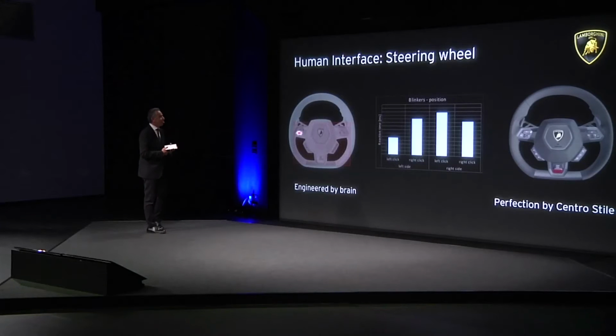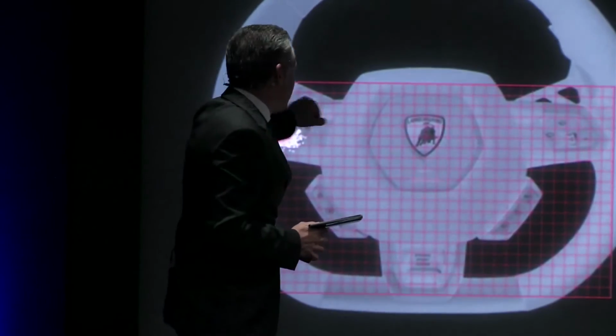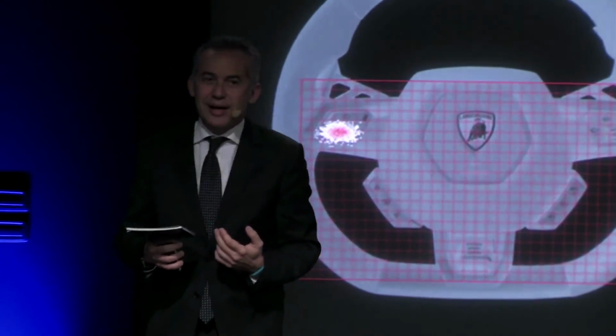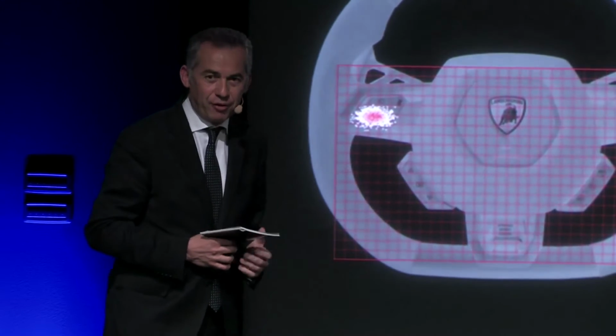And based on different analyses, different studies made on a population of drivers, professional and normal drivers, what was found is that normally our attention is kept in the top half of the steering wheel. And where normally the reaction of the brain is faster is on the left side, because normally you use the right part of the brain and the operation comes from the left.